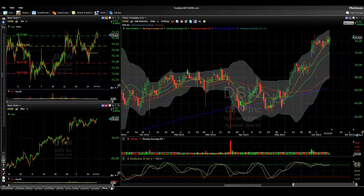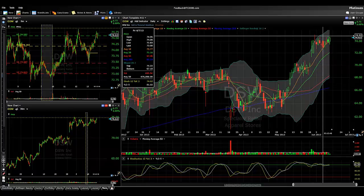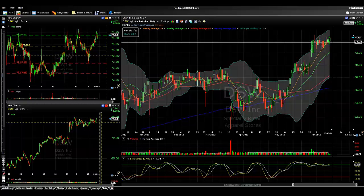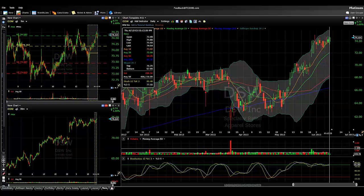DSW. We got into this one back on the 11th, so that was Tuesday. Breaking out perfectly today. This is what I was hoping for to happen on Tuesday or Wednesday. But sometimes you've got to be patient with this market because it doesn't always care what you want. Breaking out looks really solid. I would like to see the volume though pick up a little bit on that one.